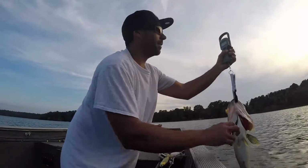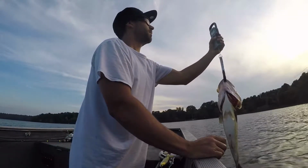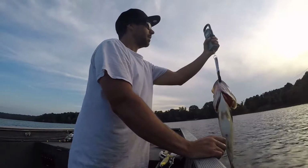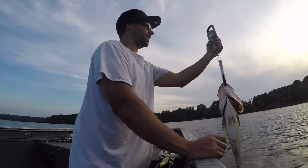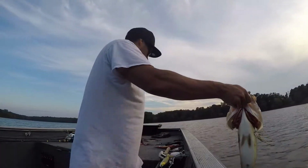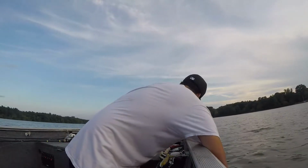What do you weigh, mama? 5.24. 5.24. I'm not mad at you. Oh, 5.26. Oh, the wind got you. Yeah, all right. Whew. 5 and a quarter. That is a pretty nice fish.